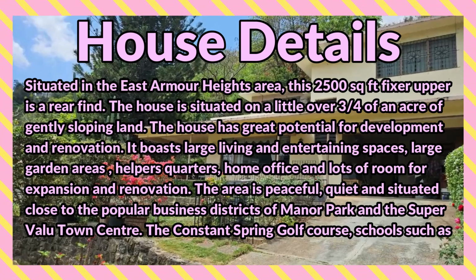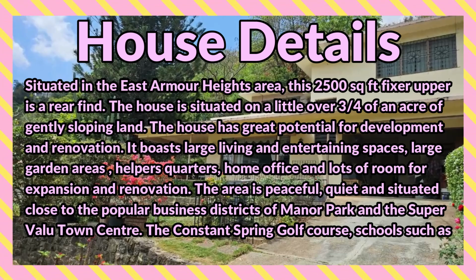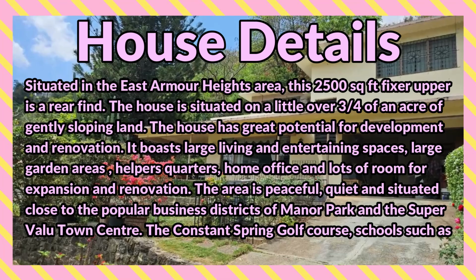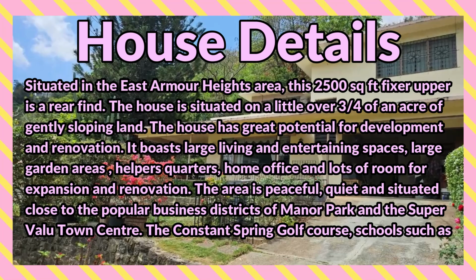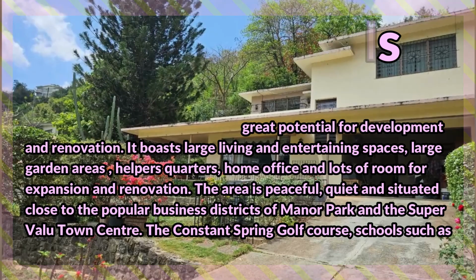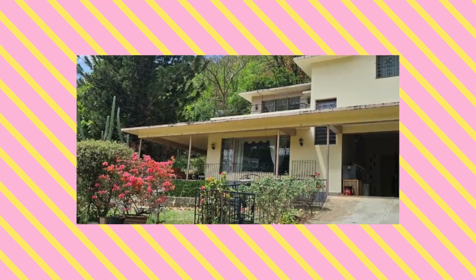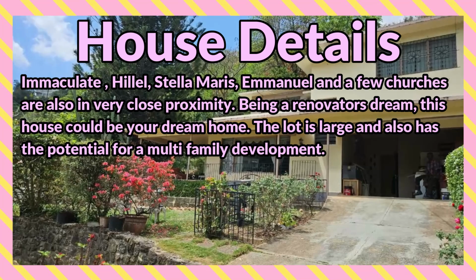It boasts large living and entertaining spaces, large garden areas, helper's quarters, home office and lots of room for expansion and renovation. The area is peaceful, quiet and situated close to the popular business district of Manor Park and the Super Valu Town Centre. The Constant Spring Golf Course, schools such as Immaculate, Stella Maris, Emmanuel and a few churches are also in very close proximity.